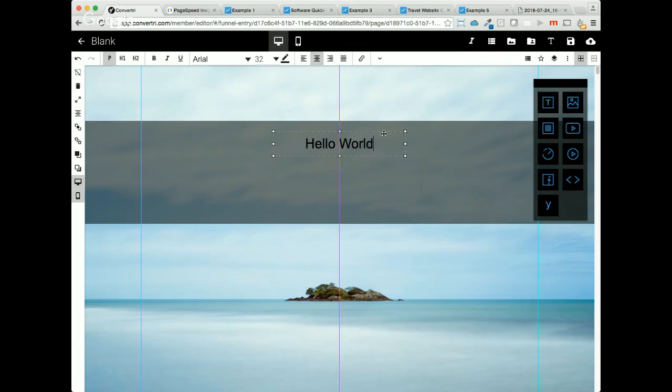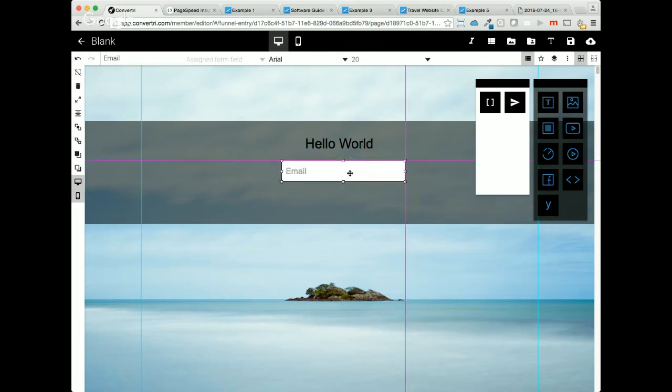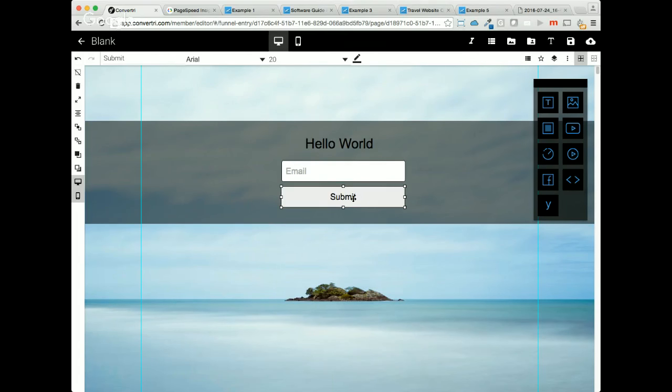Then to show off a slightly cooler feature here, I'm just going to chuck in an email box and a submit button. I won't bother styling these for now. So you can see as I drag these around, everything snaps to everything else. So you can see I've got this email box here. And then as I drag this around, you'll see it matches up with that. So it makes it really easy to make neat layouts. Even though it's completely freeform, your stuff won't look junky.